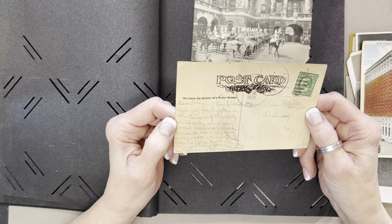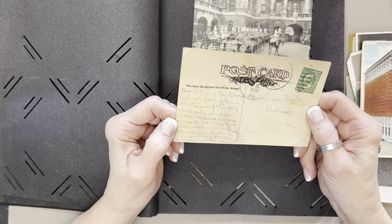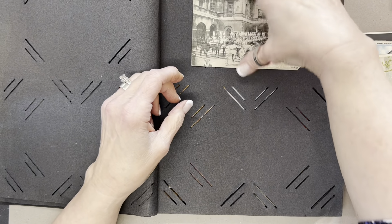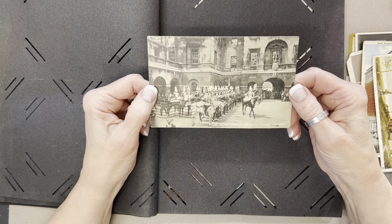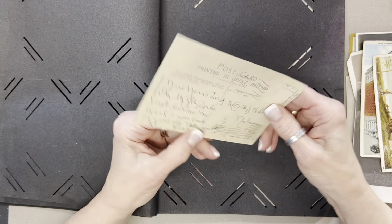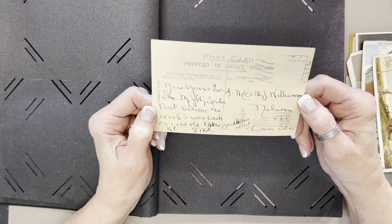Christian, so I thoroughly only send you because I don't want to write about anything like I use. I don't know. Maybe let's stay away from that topic. Royal Horse Guards, Changing Guard, London. Somebody ripped the stamp off. Thank you very much.